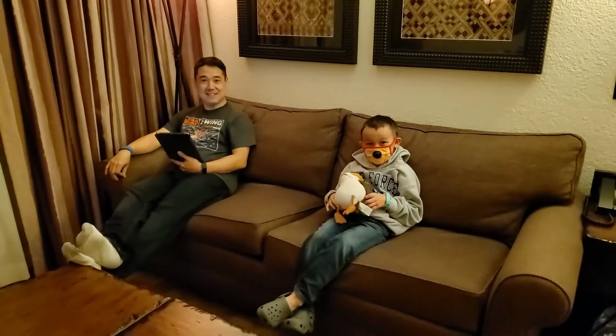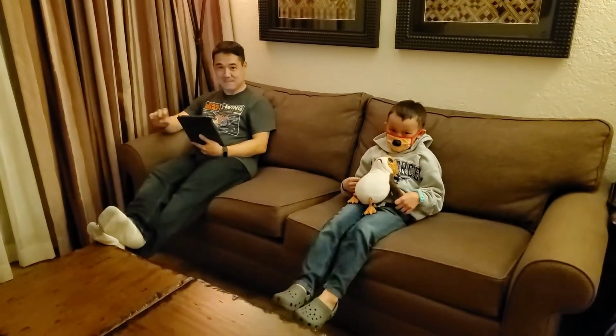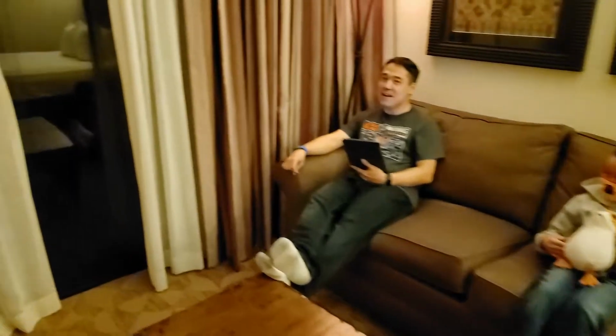Okay, so we got here, didn't have time to do a room tour because we had to get to our reservation at the boathouse. Okay, somebody is out there talking. This is a deluxe studio at Kidani Village. Can't really see any critters out there right now, but somebody has been talking.